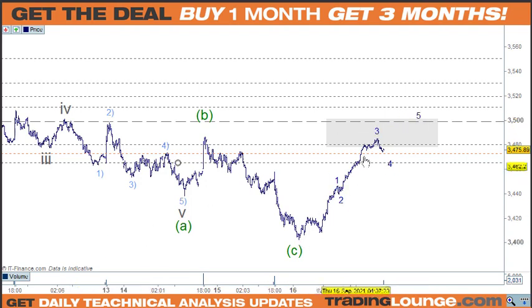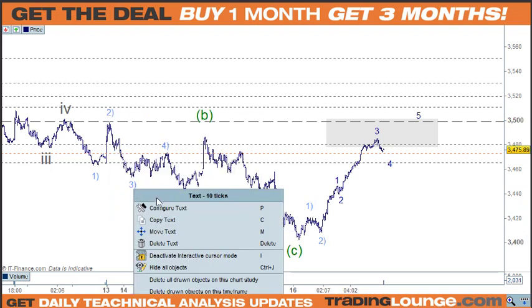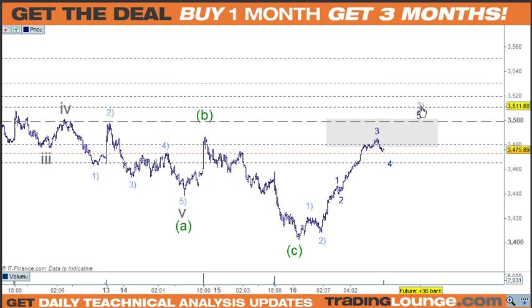But at the moment, it's just 3 waves up. So if I look at it, I might just copy that, just need to remember what I've done. So this could be an ABC up to this point. Do you know what I mean? I've got it as 1, 2, 3, 4, 5 as an impulse wave going higher, but it can be an A and a B and a C to the 61.8% and then fail from that point.